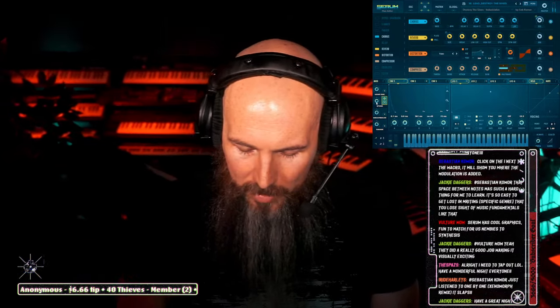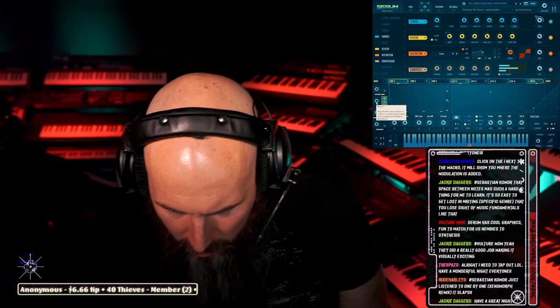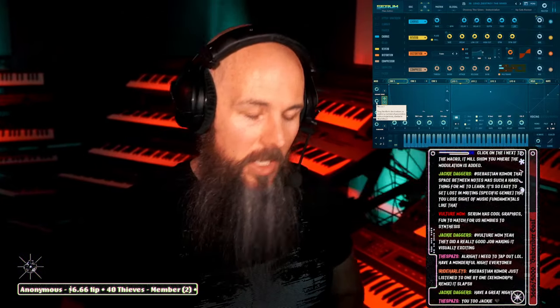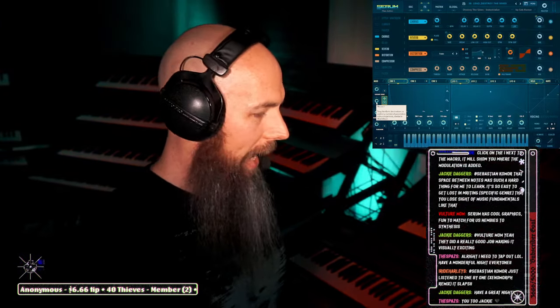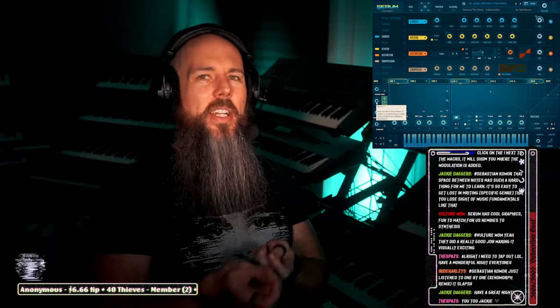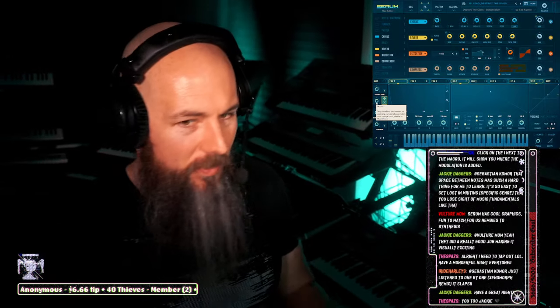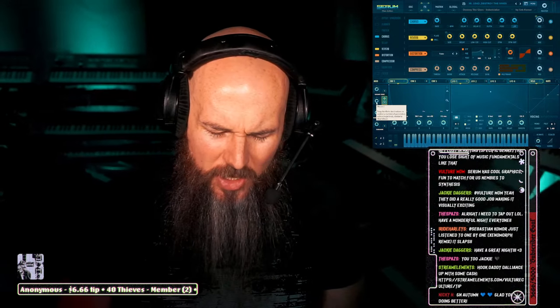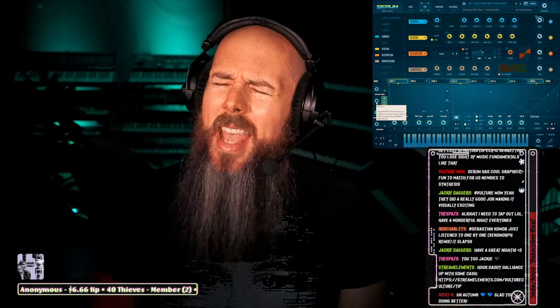Oh, we can make it kind of a square, too. Love, love, love... There's something about the clarity, the purity of a sine wave. I guess we're in square wave territory now, but then just like that, the grittiness, the texture to it.